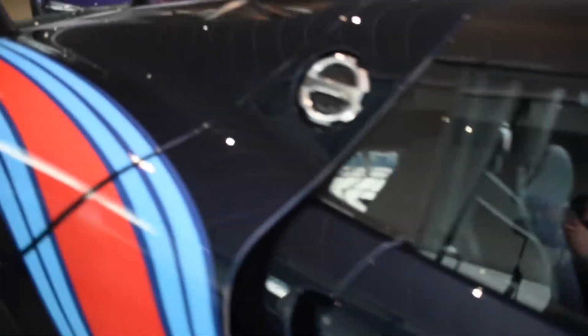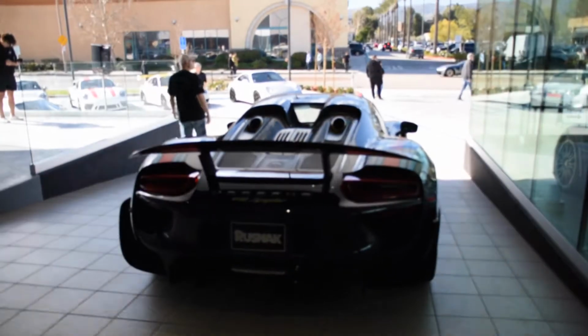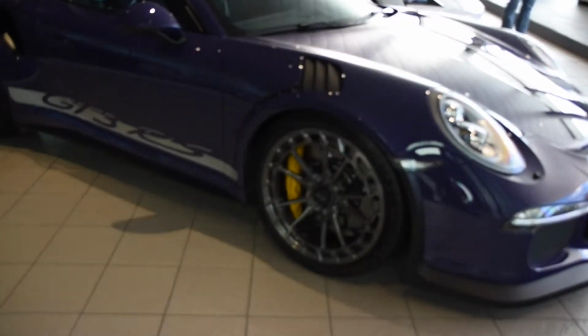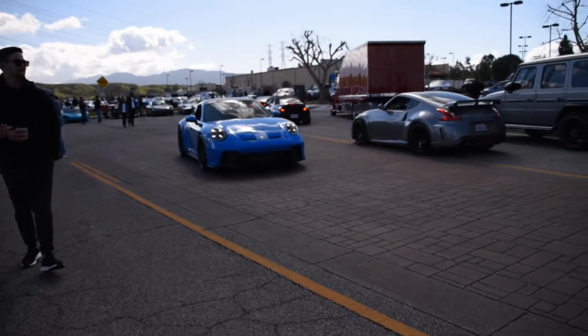Very nice. I didn't even know this thing pulled up. It's cool though. Trying to get some better action with it. Got a whole line. Oh! Look at the wheels on this GT3. I know exactly whose car this is too. Owner of Genesis. Bunch of cool stuff. I've seen a lot of cool stuff. And I got some of the cars leaving.